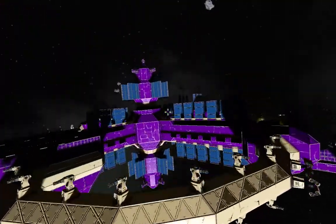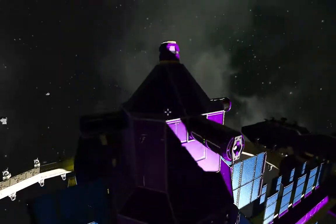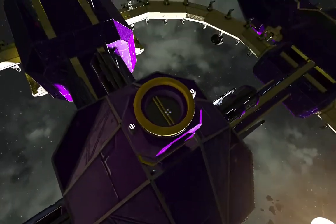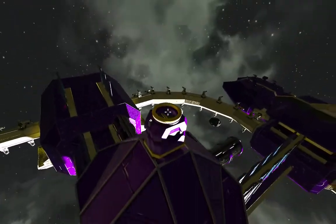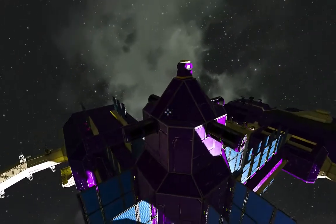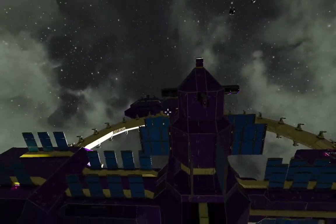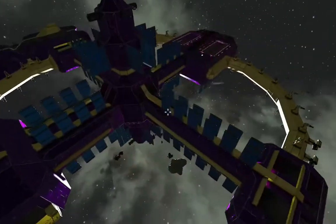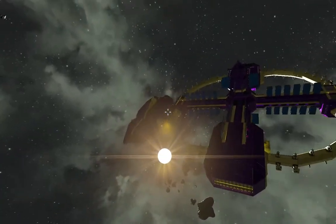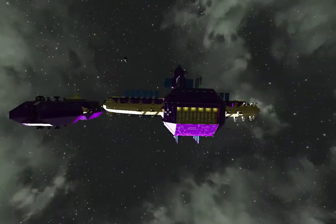I have the oxygen farms top and bottom, as well as more solar panels, and I had some large ship docking ports here. These ports can actually extend up to give large ships more breathing room from the station, to keep the station from taking damage from stray impacts from a large ship. And there you can see my destroyer that I'll be showing off in a little bit, which I have docked.